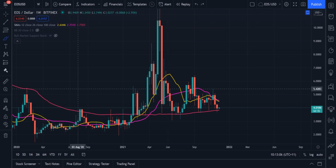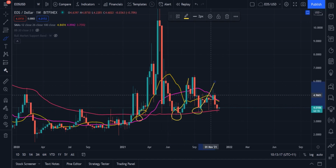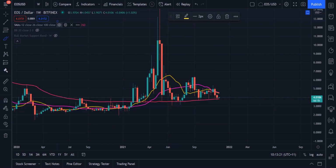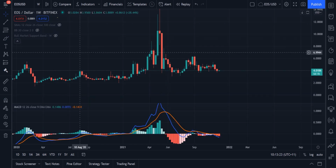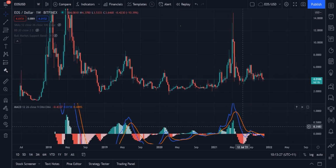And notice that every time we bounced from the 100 SMA, we were actually below these yellow and pink resistance lines, right? We were below it here, and we went straight above it. We were below it here, and we went straight above it as well. So look, it's definitely interesting to say the least. There is a lot of evidence to support that EOS is on the verge of a move here within the next couple of weeks. As for the MACD on the weekly chart as well, we're primed for a bullish MACD cross on the weekly chart.